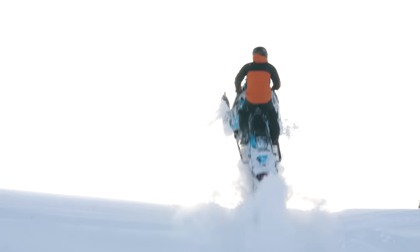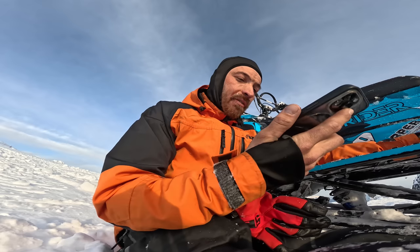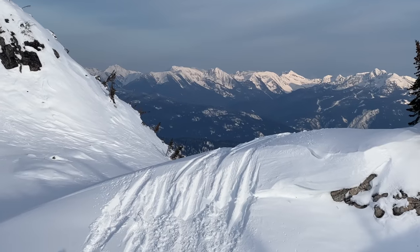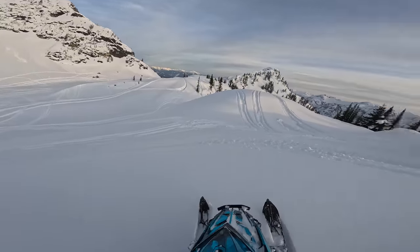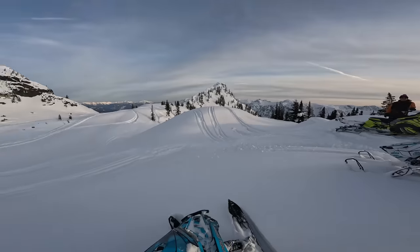Work hard, get dough. I can't get no sleep, please make my life more simple. I gotta go pay for the helicopter. 4 or 5, perfect. Alright, our heli is almost on the way. Looks like Caleb's packing a jump here. Nice little gap jump.